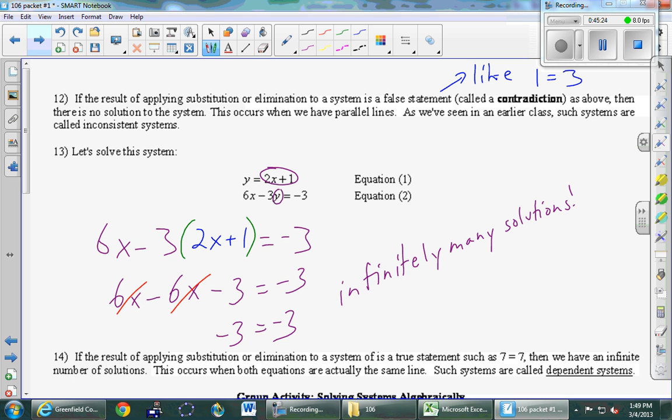All right, we'll go to Glenn for 14. I don't know what it's supposed to say. The result of applying substitution or elimination to a system, I meant to say system of equations. Okay, thank you. So some vocabulary we saw last time, the consistent versus inconsistent, dependent in this case.